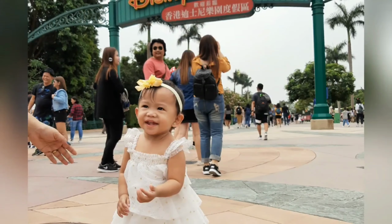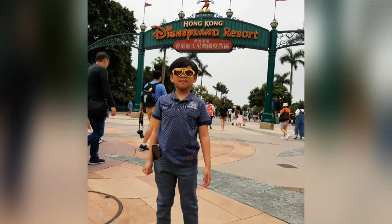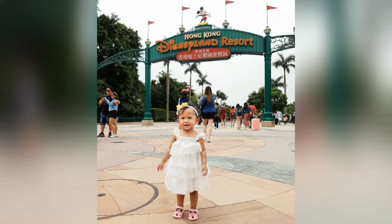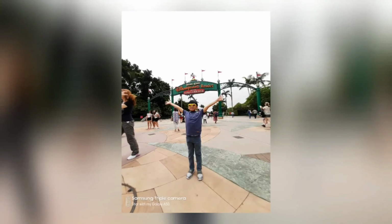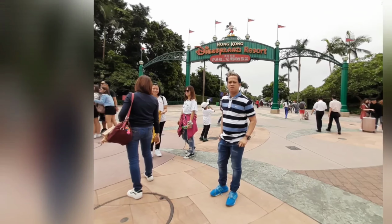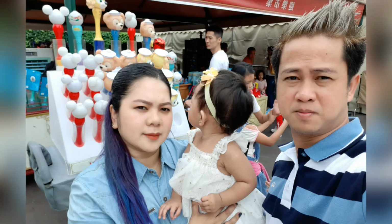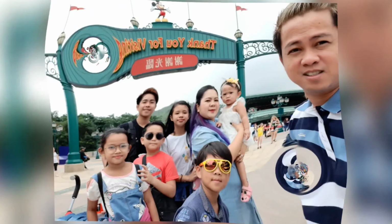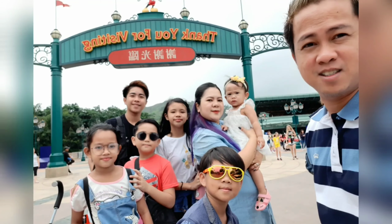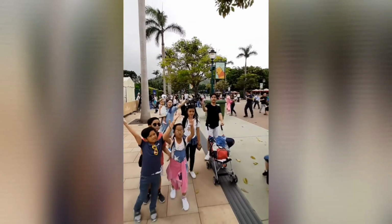Our tickets in Klook to skip the long lines in the main gate. So ang kailangan nyo lang is yung email confirmation from Klook na ipapakita nyo sa gate and scan nyo lang, then pwede nyo na pumasok sa gate. Welcome to Disneyland Hong Kong!